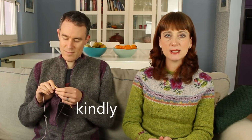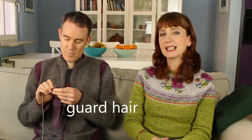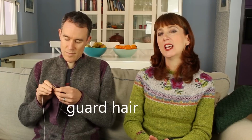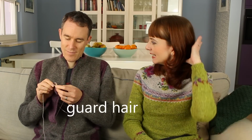The next word he used, I had to look up, and that's called a crew. That's the sheep pen: after you bring the sheep down from the hills and they're ready to be shorn, they're kept in a pen, and that's called a crew. He says kindly a few times, and kindly just means very fine, soft wool. He talks about guard hair, which is in reference to non-human mammal hair.